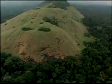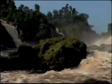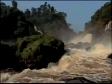This is an incredibly rich environment, full of life, amazing diversity. This place is one of a kind. I mean, there's nothing else like it left on the planet.